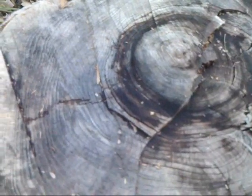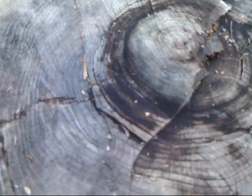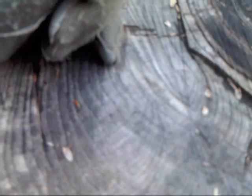You know, you can tell the age of a tree by how many rings it has. And the size of the rings tells you things too. Each ring is comprised of a light part and a dark part. The light part is the growth in a year, and the dark part is basically just where it stopped growing.